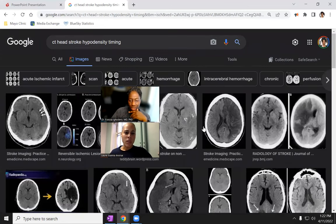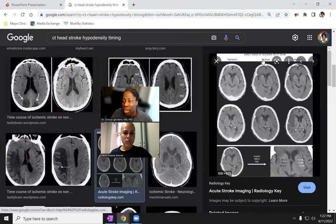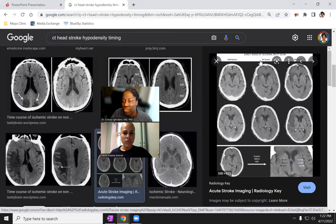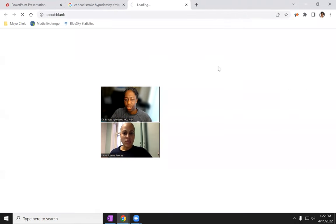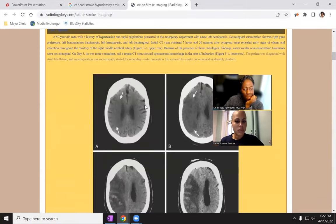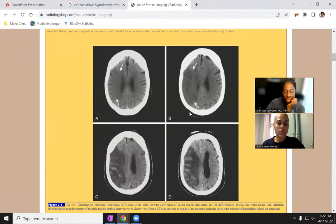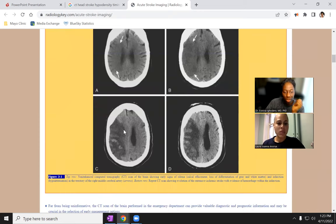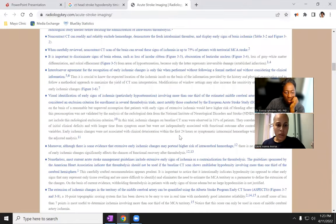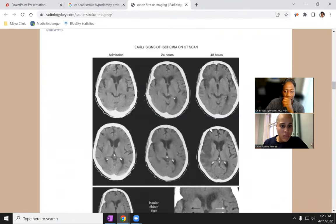Great question. Let me see if I can find a good image that shows early signs of... Okay, here, this might help us. So you see how they're pointing out the hypodense regions, and as you cut through, you see some hypodensity and some swelling. So I'm trying to see if we can find a good sign.